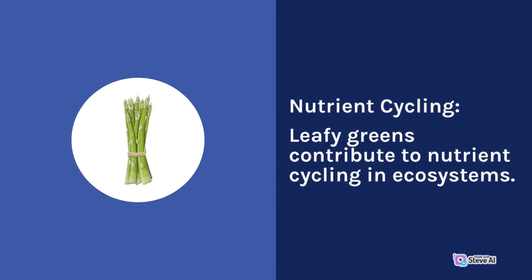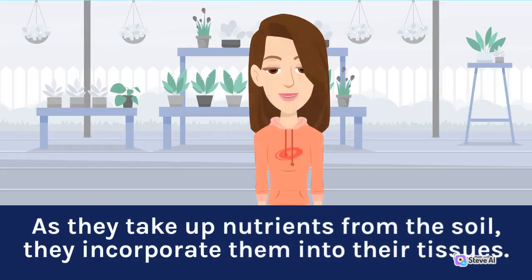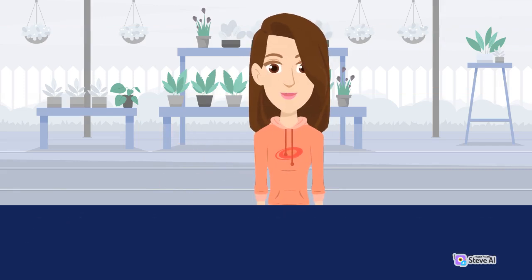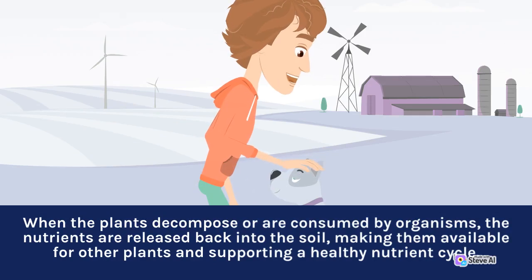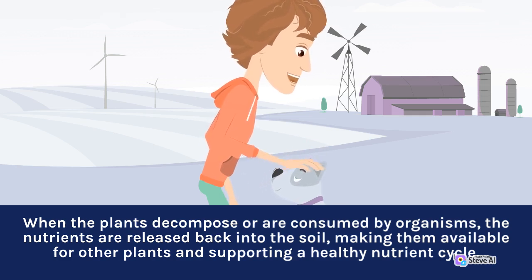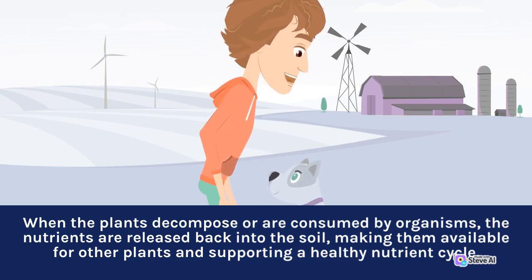Nutrient cycling. Leafy greens contribute to nutrient cycling in ecosystems. As they take up nutrients from the soil, they incorporate them into their tissues. When the plants decompose or are consumed by organisms, the nutrients are released back into the soil, making them available for other plants and supporting a healthy nutrient cycle.